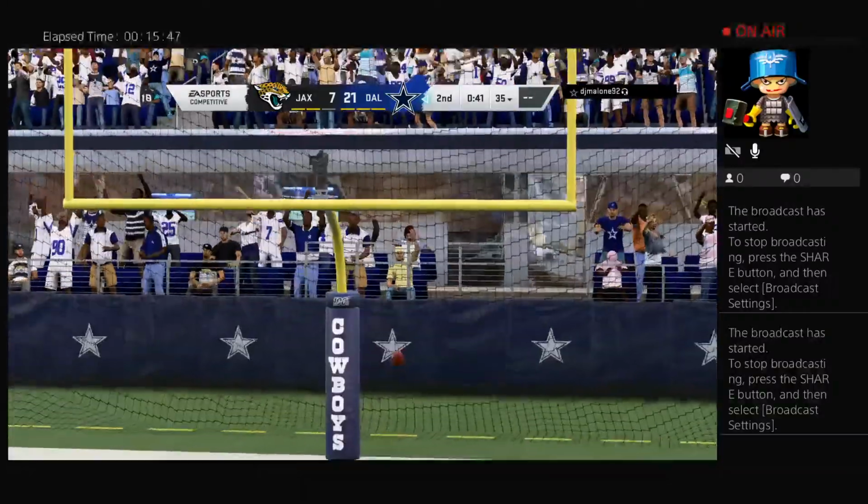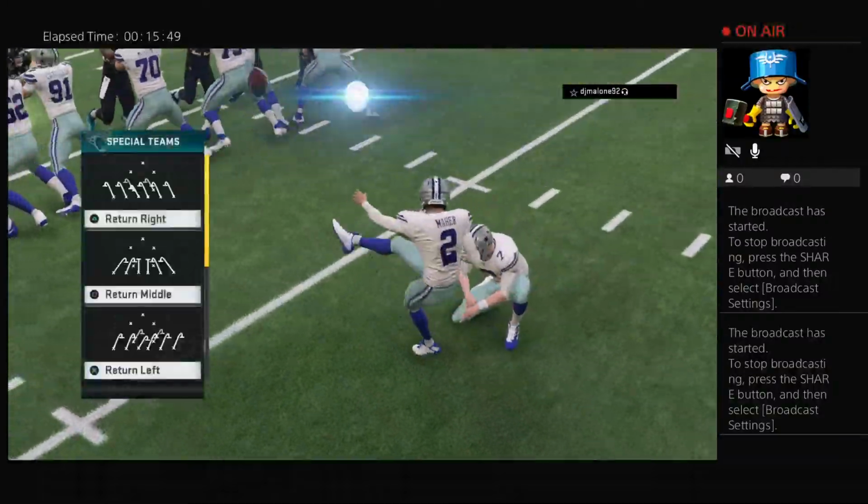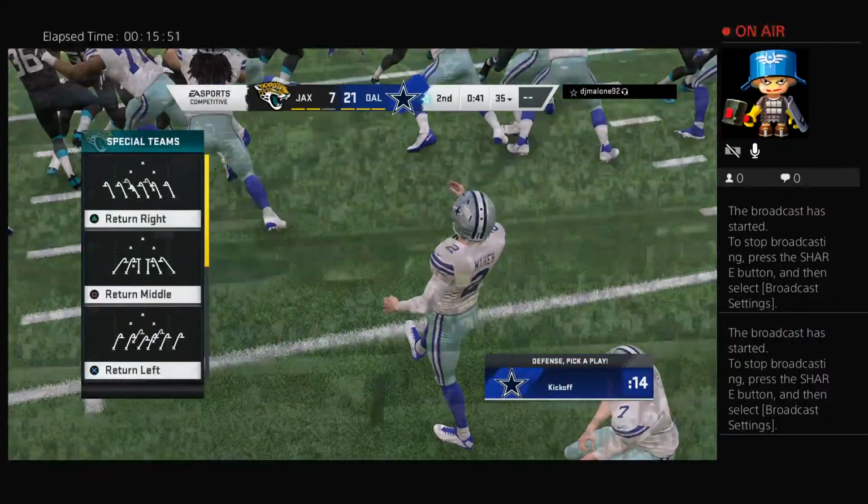Extra point by Moore, up and good. And it's now 21-7.